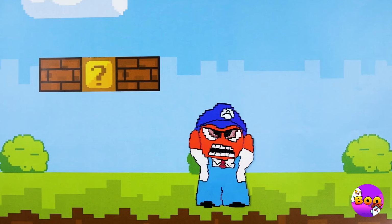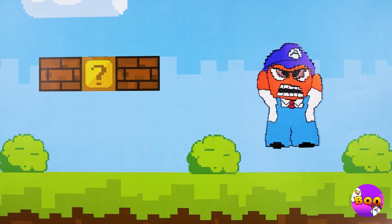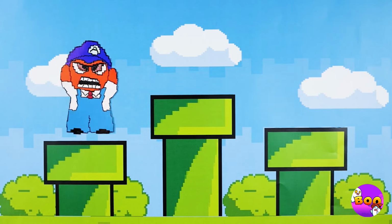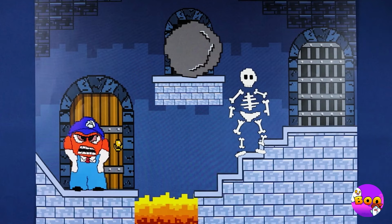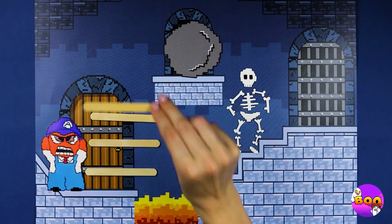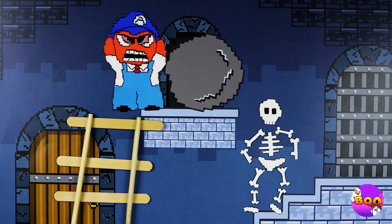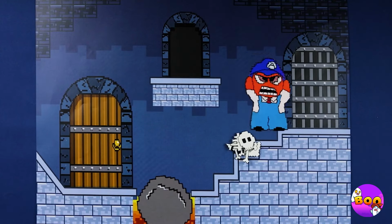Next up, it's video game time. Collect the coins. Avoid the plants and find the right pipe. What a spooky dungeon! No bones about it! A ladder will help you move up in this world. That takes care of Mr. Bonehead. You're out of here!